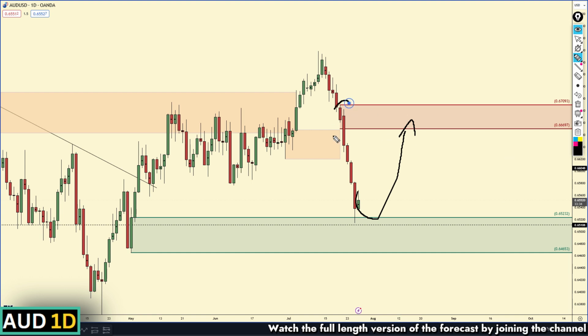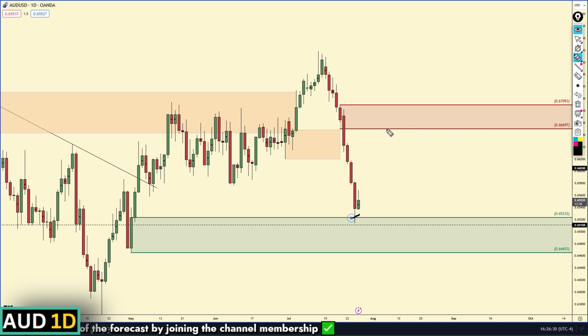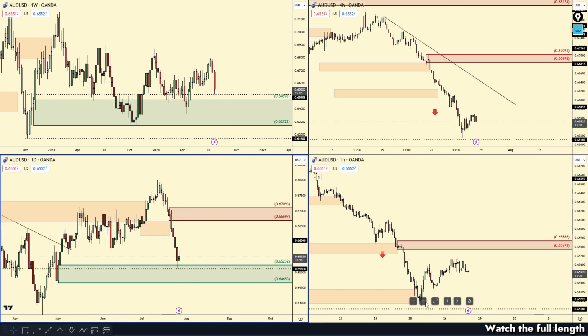I just want to point out the profit margin is to opposing daily supply at 0.6669. So I think we could trade from demand to supply. I think it's really pointing that out. There's not much here to stop price on the way up. So I really think it's a great time, you know, to look for longs.